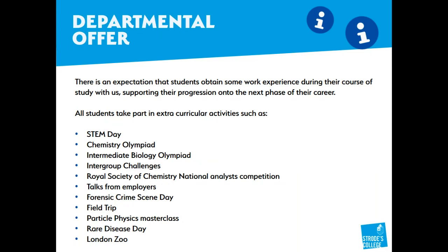The students, in addition to the Chemistry Olympiad, also take part in what's known as the Royal Society of Chemistry National Analysts competition, where our top students are selected and are then taken to a college or a university where students from a variety of schools are given activities there which they have to follow and be assessed on, and then they are awarded, and the awarding team then takes part in international competitions as well. Our students were very close this year to doing that, and just missed it by a couple of points.